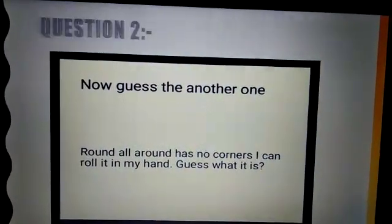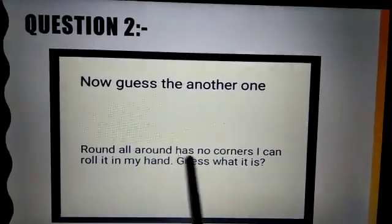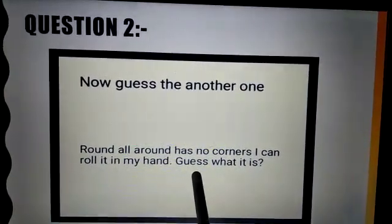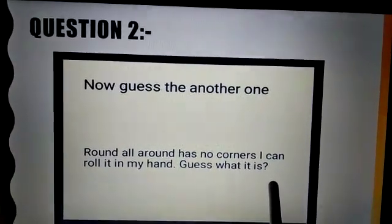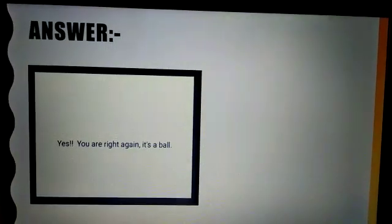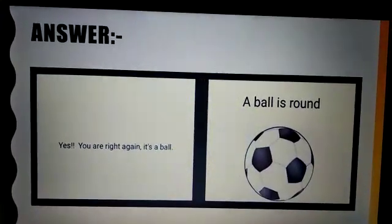Now the next question, again Uncle Miku is asking team B. Round all around, has no corners. I can roll it in my hand. Guess what it is? And then again the children sing a song. What is long? What is round? Look around. So the answer given by team A is, yes, you are right. It is a ball. It is just a round shape. A ball is round.